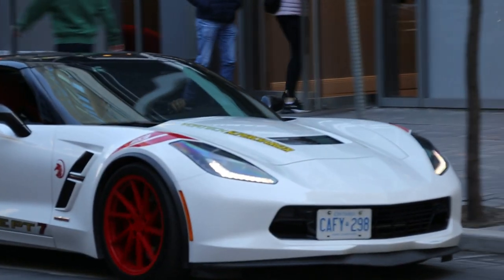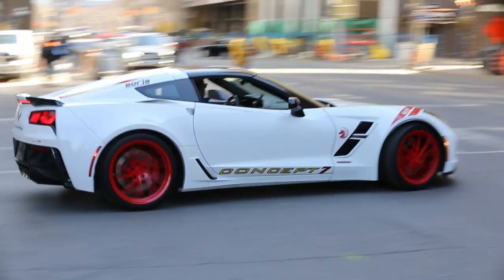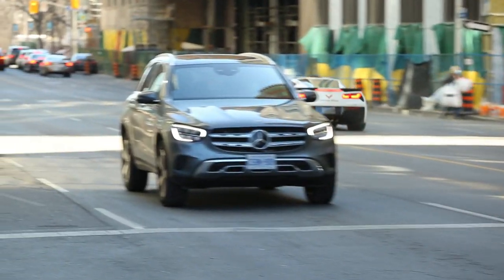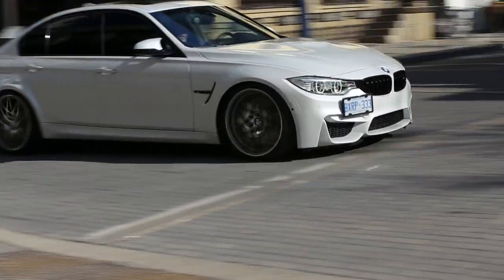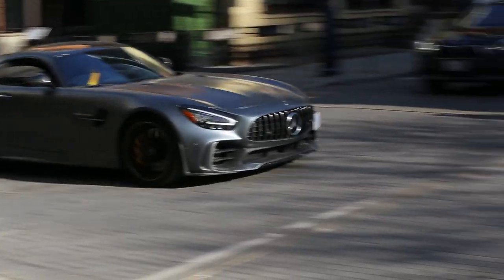Corvette 7 number 1 or 2. Whoa, oh, you can smell the fuel. I love that. 991.2 GT3. Sick. Sick. Comes back around.